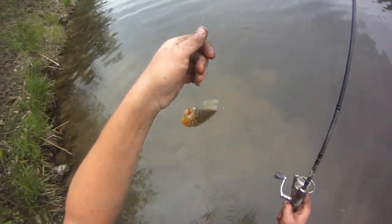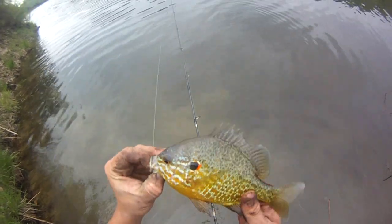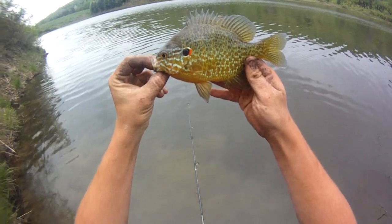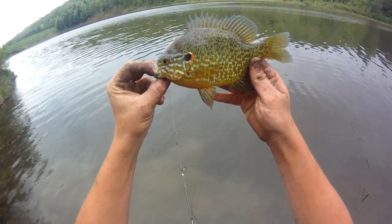There's a nice edge pumpkin seed. That's cool. It's a solid fish. Decent pumpkin seed, over 8 inches. I love how tall in the back they are. Once they get a little bit longer, the average size and big ones get a real tall back. And the edge ones are so easy.